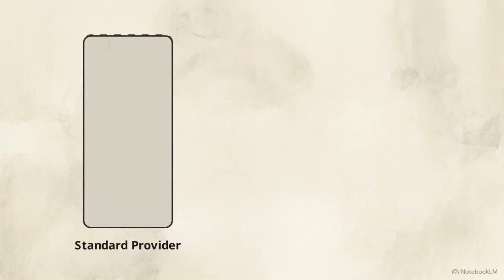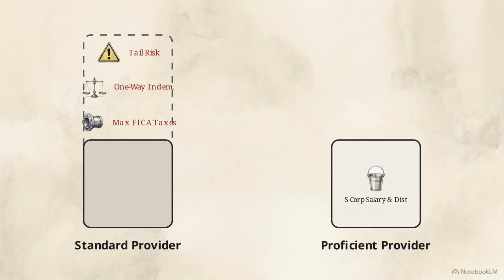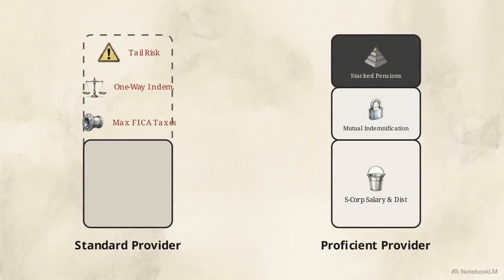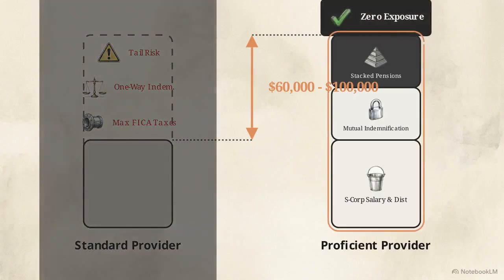First is the standard licensed provider. This is an unoptimized sole proprietor, absorbing claims-made tail risk and paying maximum unmitigated FICA taxes. Contrast this with the proficient provider. This model utilizes an optimized S-Corp, enforces mutual indemnification, and shelters capital in stacked pensions. The delta between these two columns is stark. The optimized structure retains an additional $60,000 to $100,000 in annual capital, combined with zero uncovered legal exposure.